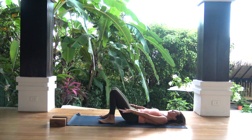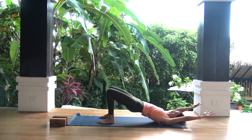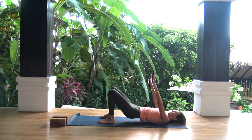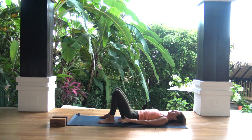Inhale, lift your hips, lift your arms, smooth inhalation. Feel the breath expand into the chest, into the collarbones. And then as you exhale, slow exhalation all the way down. So you're starting to sink the breath into your movement. Notice if you're wanting to rush this.